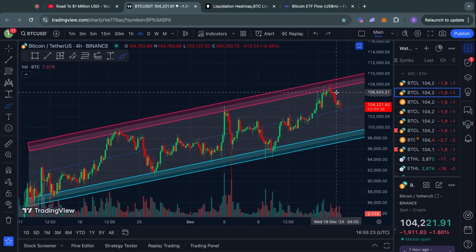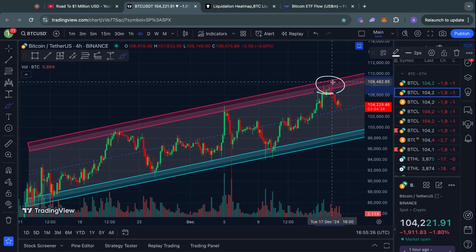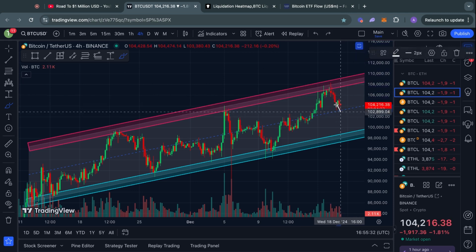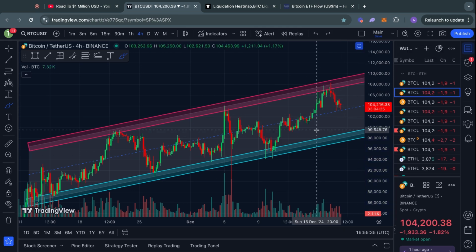Now, let's talk about the bull case here, because am I saying that, let's say, 108K is the cycle top for Bitcoin, that it's impossible for us to go higher? Am I saying that we need to get some kind of massive crash here?